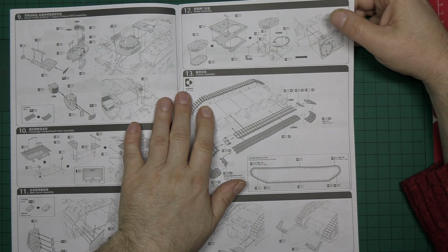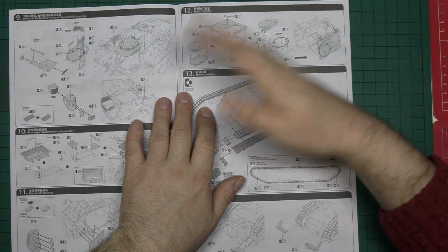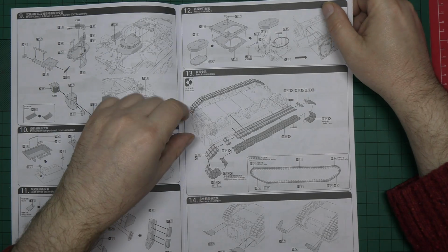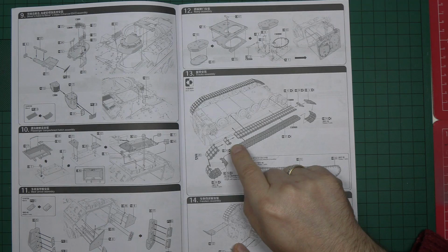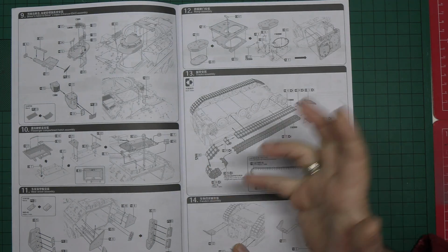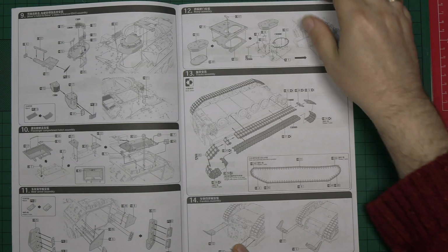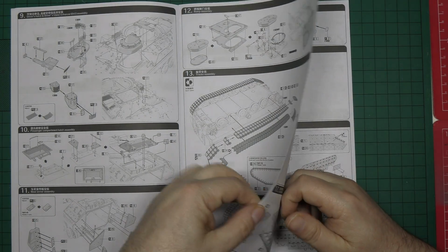Then we're building up what they call the ramp assembly. So that's the bit that folds down so you can get in and out of the vehicle, I think. Then the tracks are being put together, and it looks like we've got link and length tracks, which is nice. That's my favourite type, to be honest. Nice and quick to build. Then we've got mudguards going on.